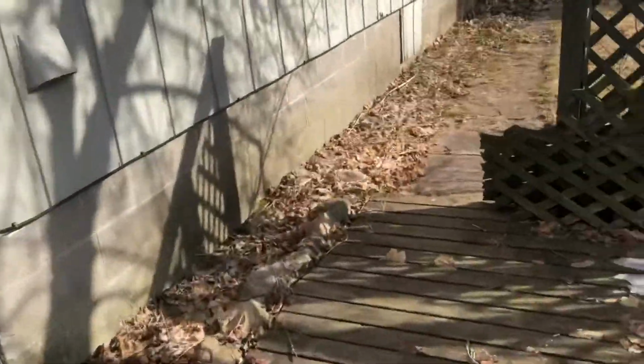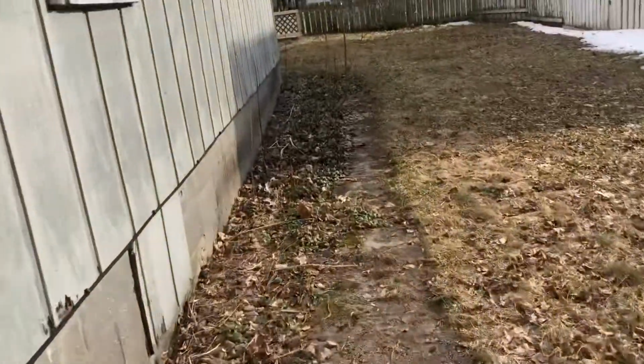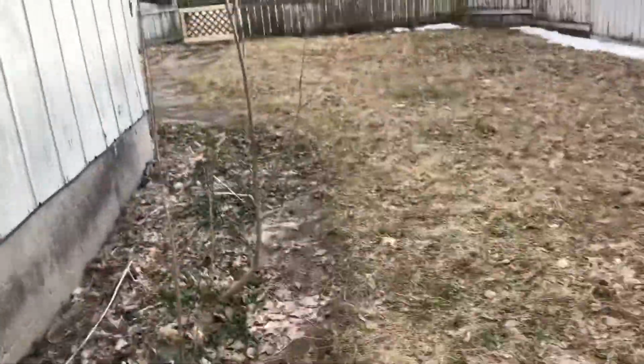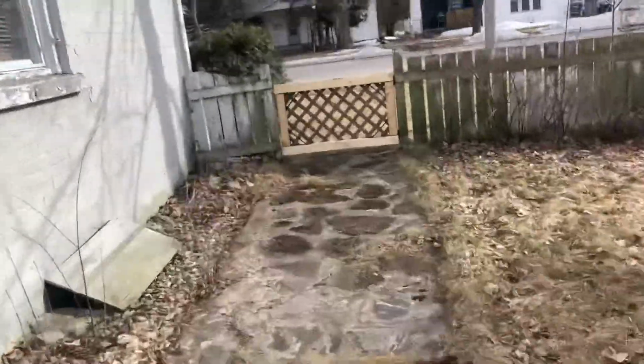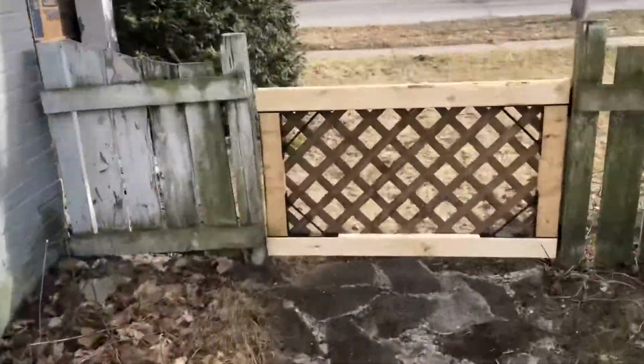Still so much snow. What's up with that? Nice little path here. And Scott and Elliot worked to make this gate. The latch wasn't quite working, so I zip tied it together.